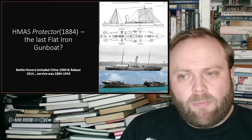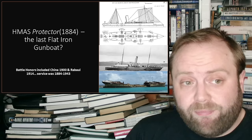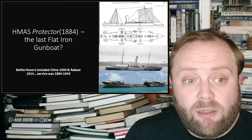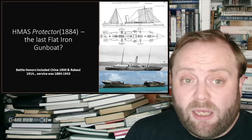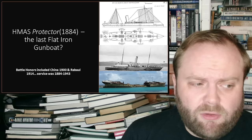A lot of the problems we have when we're looking back at the World War One ships, like this, HMS Protector, a flat iron gunboat. She served in China, in the Boxer Rebellion, in Rabaul in 1914, and she's actually used as a lighter again for that role in 1943. She's taken over by the Americans.